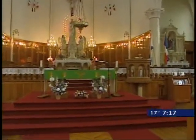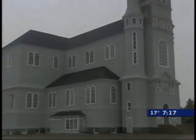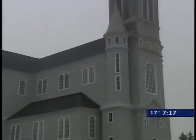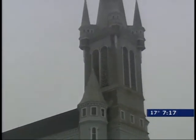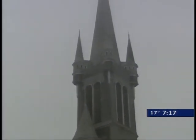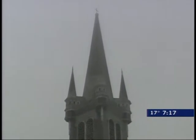Yeah, it reaches 63 feet. The church in itself reaches 185 feet. Right, yeah, from the outside to the top of the steeple. And what a beautiful, like, this is just a fantastic, beautiful altar.